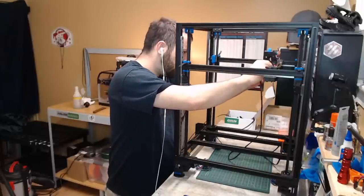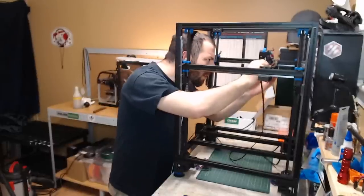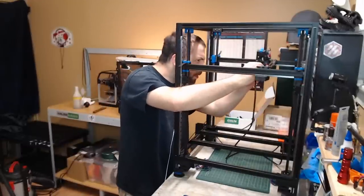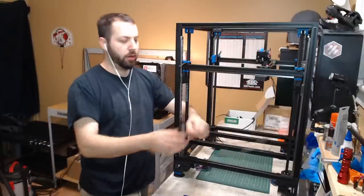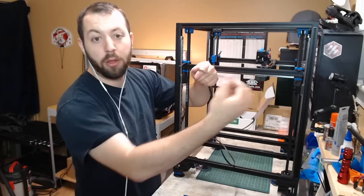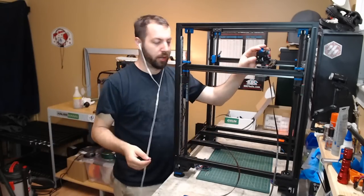Okay, let's see here. So you gotta feed the belt in, and then it comes out. So your belt, when you're looking at it, you're gonna have the teeth... No, this, you can't see. You're gonna have the teeth facing towards the front when you feed them into the X carriage.